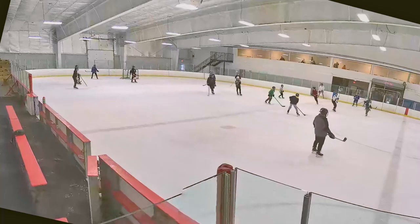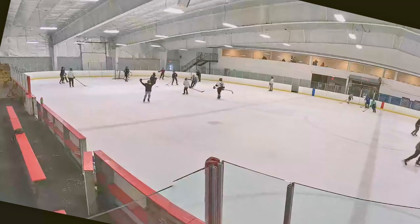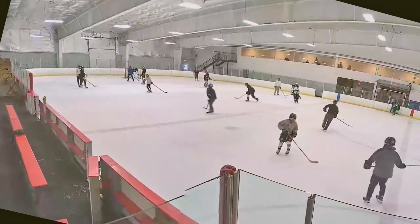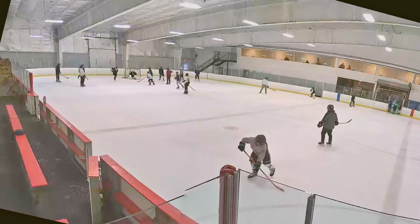Yeah, see, he's kind of flicking it. He's doing a light flick. I've been working on it for years, and I still can't do it. It's 50-50. Will it be a good pass? Maybe, maybe not.